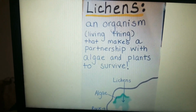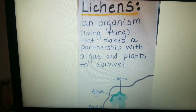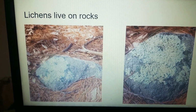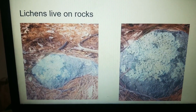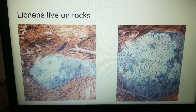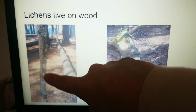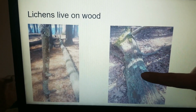I want to show you, this weekend I actually saw a bunch of examples of lichens in nature. First, I found some lichens growing all on rocks. I went to a place called Lichens Pond, which is actually only 10 minutes away from our school, and I saw these rocks in the woods and saw many, many lichens living on them. I also saw some lichens on trees that were still standing, and I saw some lichens on logs that had fallen down in the woods.